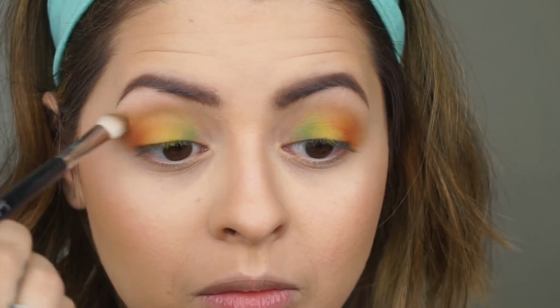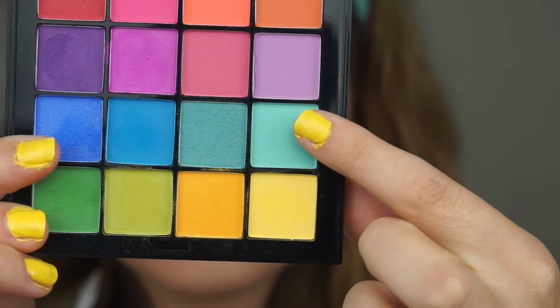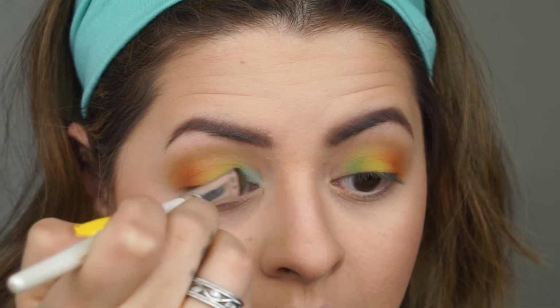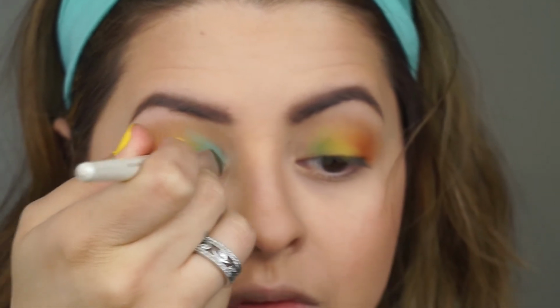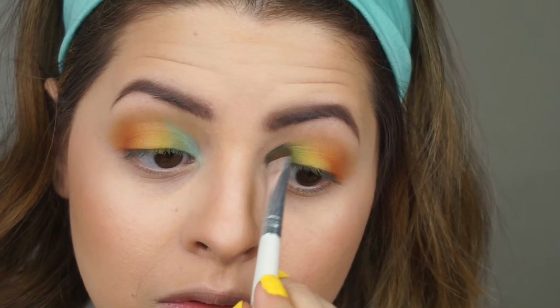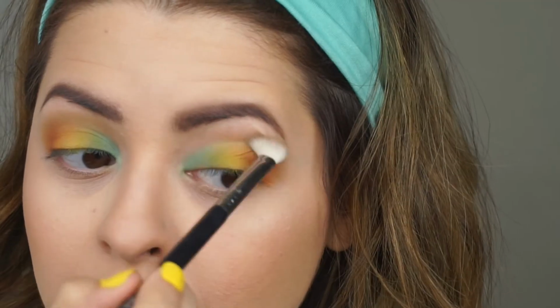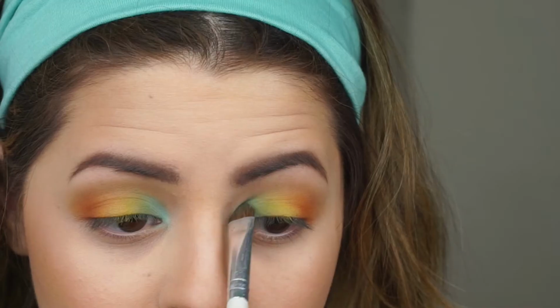Then after this, I'm going to pick up this very blue shade, like a baby blue, teal, I don't know what to call it, but I'm just going to put that in the inner corners and above that green and blend it in. Notice I'm using the same brush to apply all the colors because it makes it easier, and I'm trying to make it all blend together so it doesn't matter that it has the other color from before on it as well.